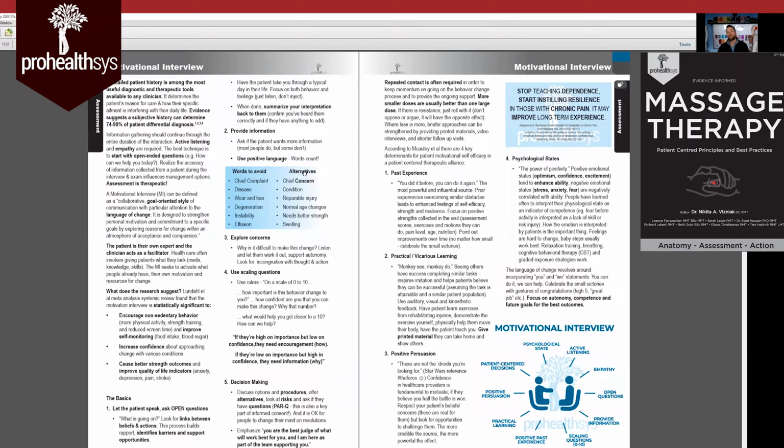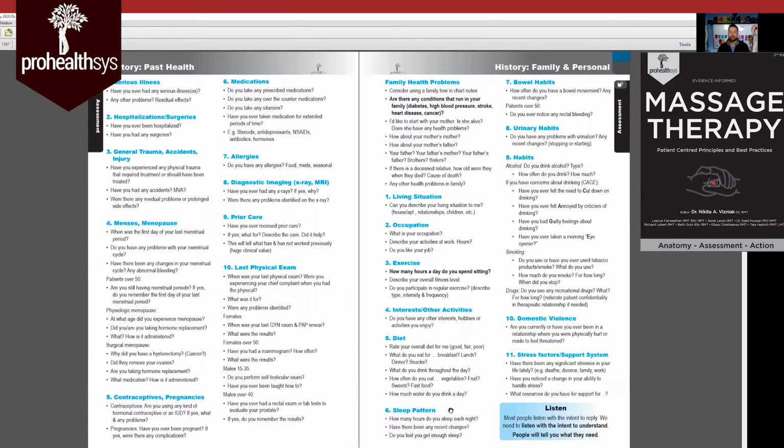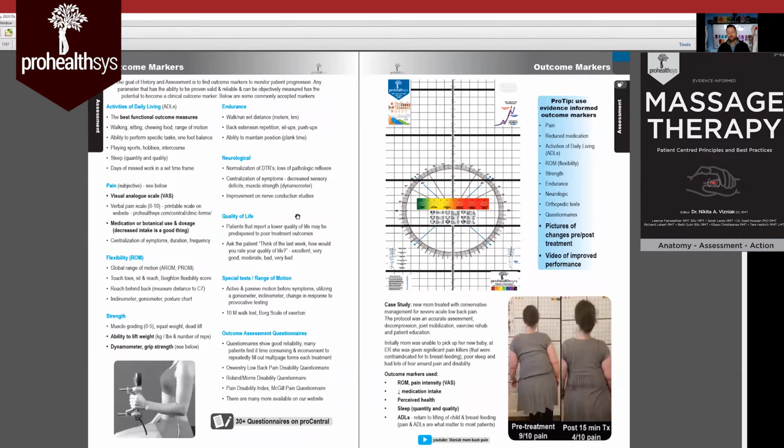Oh, this is one that I really like, the motivational interview. Stop teaching dependence, start instilling resilience, and a couple of references on articles right there that you could read more if you wanted to. Yeah, so what my process is basically this. We go through and do our research on it. How many articles are on this one? I think I had about 7 or 8 on this one. Regardless, then we make up an infographic on it. So these are the key things that should be involved in a motivational interview, right? History considerations, past and social history, and then a bunch of stuff on the outcome markers.